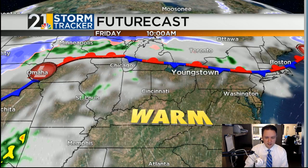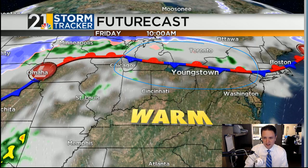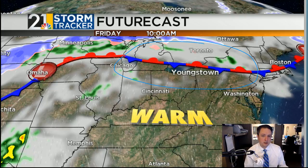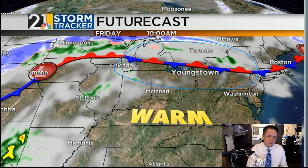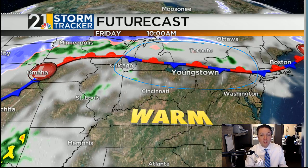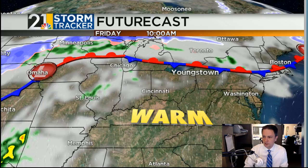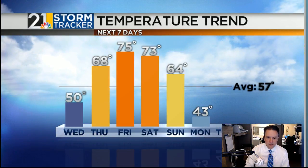Now, this front is a doozy lurking off to our north. The temperature difference on either side of this front is going to be amazing. South of the front, we're probably going to push into the mid-70s on Friday. North of the front, in a place like Buffalo, Rochester, Albany, probably 40s at best on Friday. So there could be like a 30-degree temperature difference on either side of that boundary. So look at the roller coaster ride we're about to go on temperature-wise.